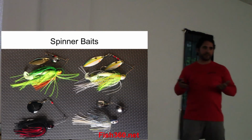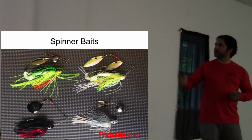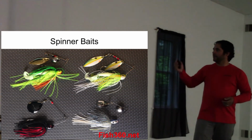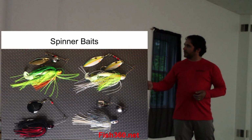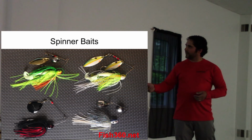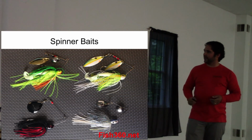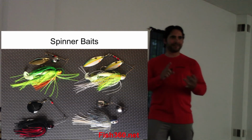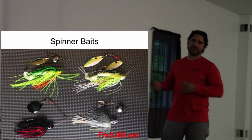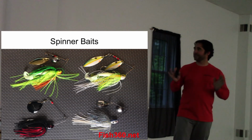Key things, colors. Again, bright chartreuse, whites, oranges, yellows in dirty water, more natural colors in clear water. There are different style blades. You have a rounded blade, a little willow leaf blade, and a bigger Indiana blade. So three things with blades: the number of blades, the size of the blades, and the combination of blades. It could become a science, right? I mean, you can really get into it.